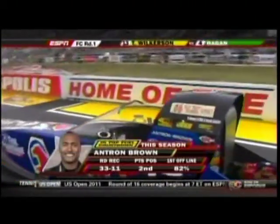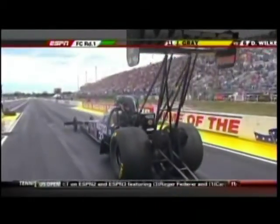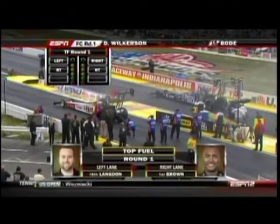Yeah, but Shawn Langdon, he's one of the best drivers in the business, but so is Antron Brown. He does a tremendous job, has a very good race car, but Antron's not going to take Shawn lightly. He's going to go up there, he's going to push the tree, try to get a good light, because he knows Shawn's going to do the same thing.